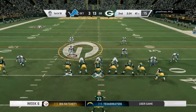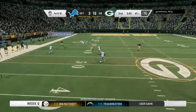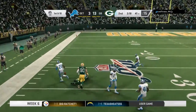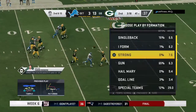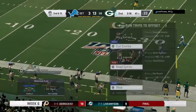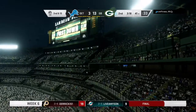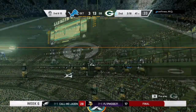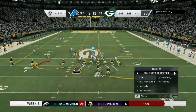Off the play fake to Jones, here's Rodgers, looking deep for Adams. And that is incomplete. Took a shot there on first down, but he couldn't reel it in. Sure, that pass was incomplete as they made an attempt to get a big one downfield. But that's okay, because if you don't get the completion, at least you've told the defense you're trying to stretch them out a little bit, and they may have to change accordingly.